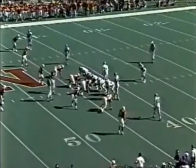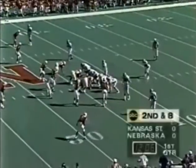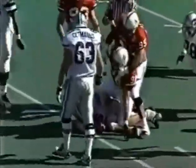2nd down and 8. They're going to really have to communicate well, use some hand signals, because this stadium is going to get louder and louder as they see K-State trying to audible at the line. Miller under pressure, brought down at the 40-yard line. A sack from Grant Winstrom.